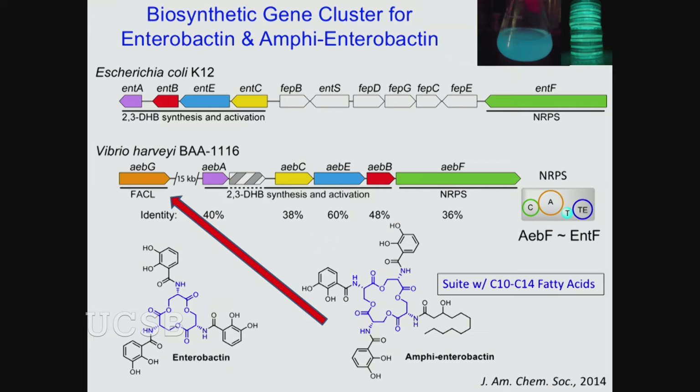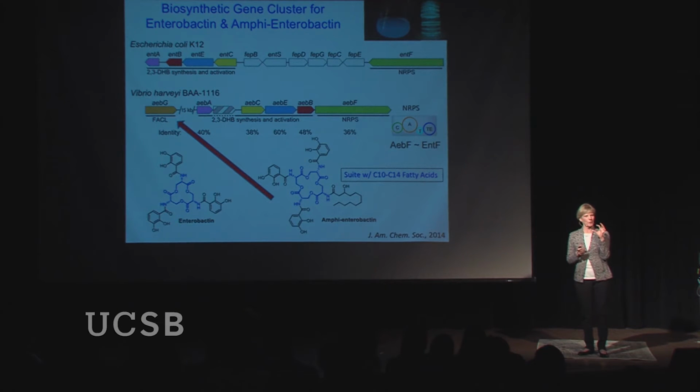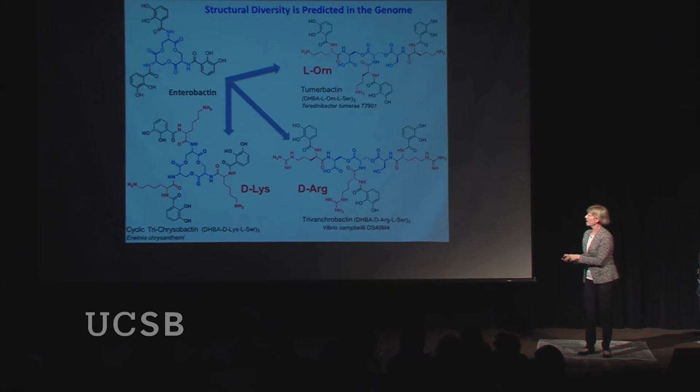This core, what's called the serine macrolactone core, is really quite remarkable in siderophores. And so we wanted very much to target other types of siderophores that were based on this core. We found a series that inserted an amino acid between the catechol, the group that binds the iron, and the serine macrolactone core, and these are what are called the cationic amine siderophores.